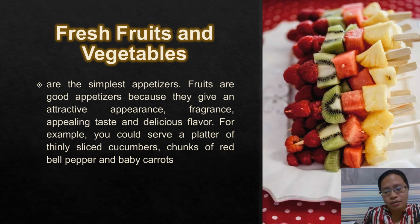Kaya lang, what is important here is, you should not serve fresh fruits which are too ripe. Okay, parang hinog na. Hindi na yon pang appetizer. Okay?